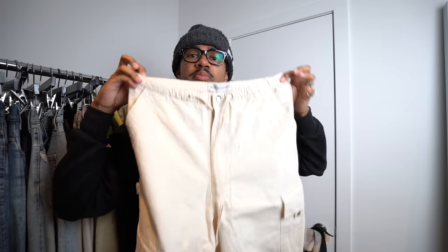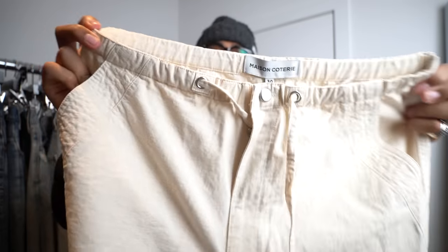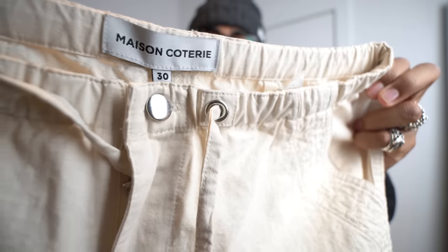Really enjoy these white pants. I don't have too many of them, but this baggy take on one, in ivory cream, is really, really sick. Cool detailing, Maison Coterie right there. Got these in a 30, I believe.